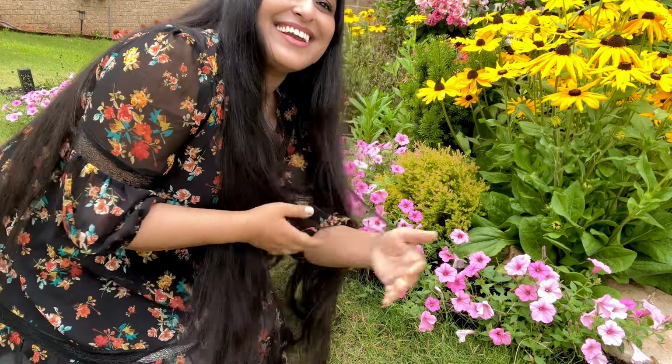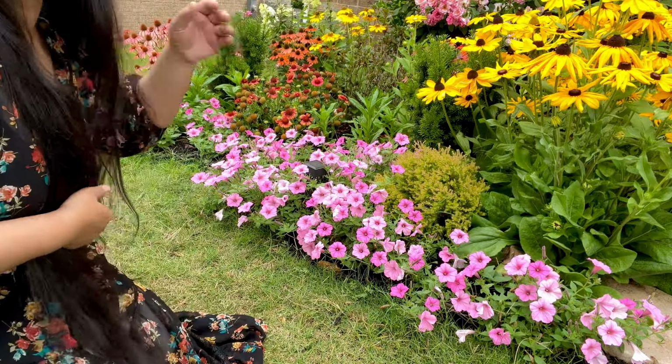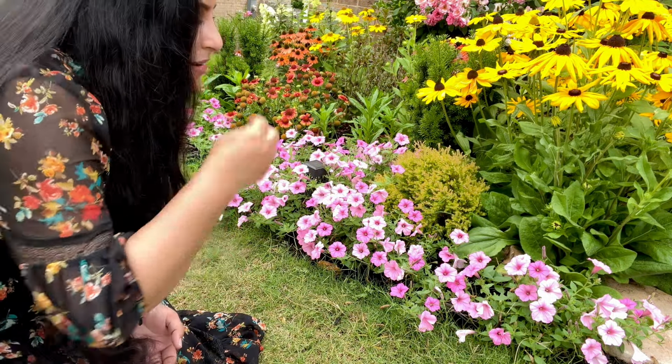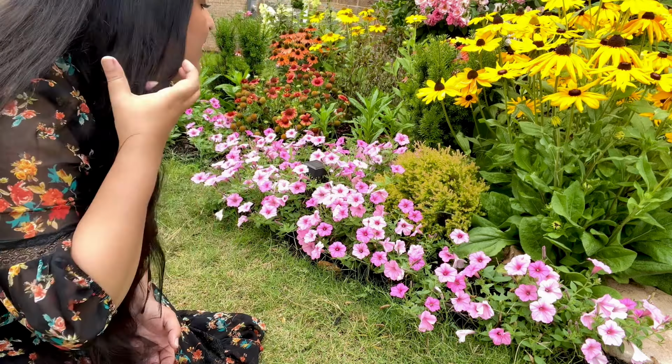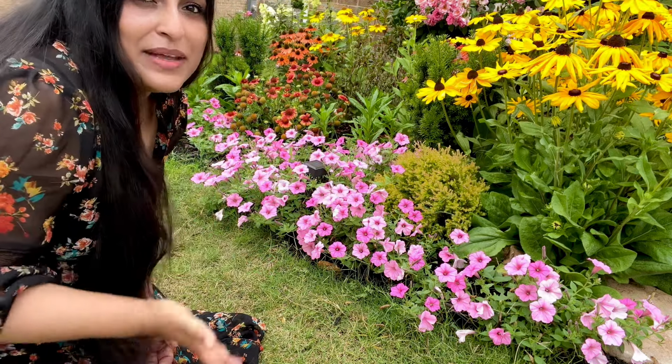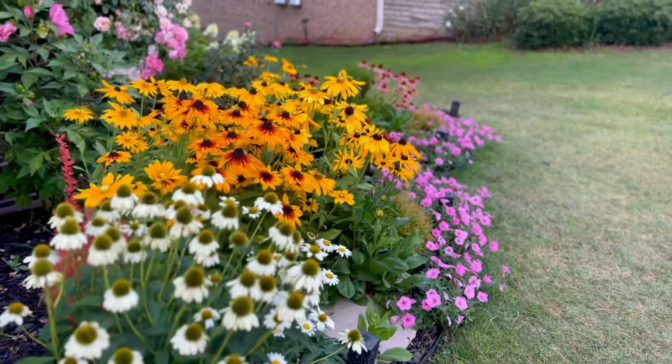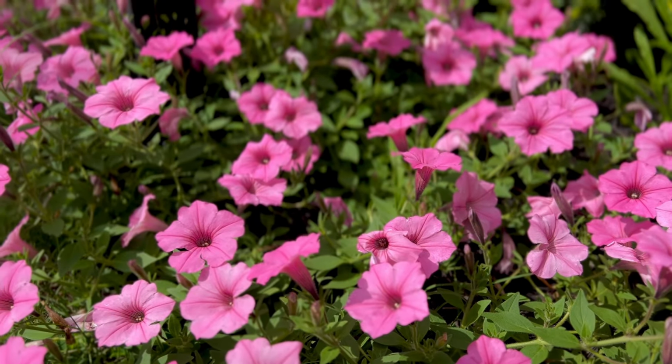Okay, are you ready to see the drift that we planted of Bubblegums a few weeks ago? Here it is. Look at this. How beautiful this looks. I cannot believe that when I planted these Bubblegums, they were very leggy. They were not doing amazing, all of the plants, but now look at the growth, the blooms, and how beautifully they are filling up, and they are going to look even better.